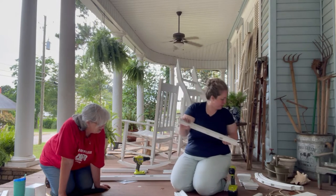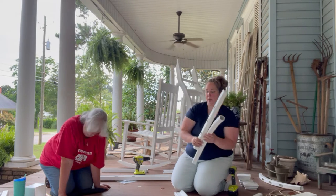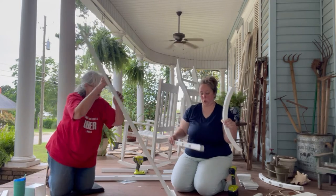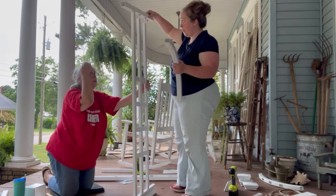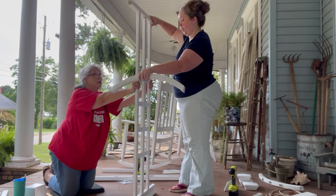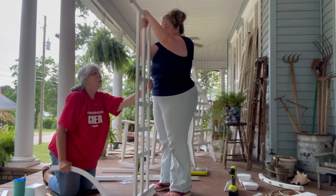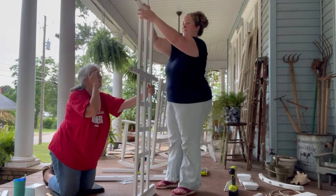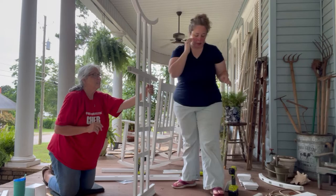Now this is, I think, the next piece and the last piece. So we are going to thread this down over and then this over the top so you can see they've each got matching holes. Here, let me set that down and hold it. I can hold both, but I cannot. All right, so there's one completed piece.